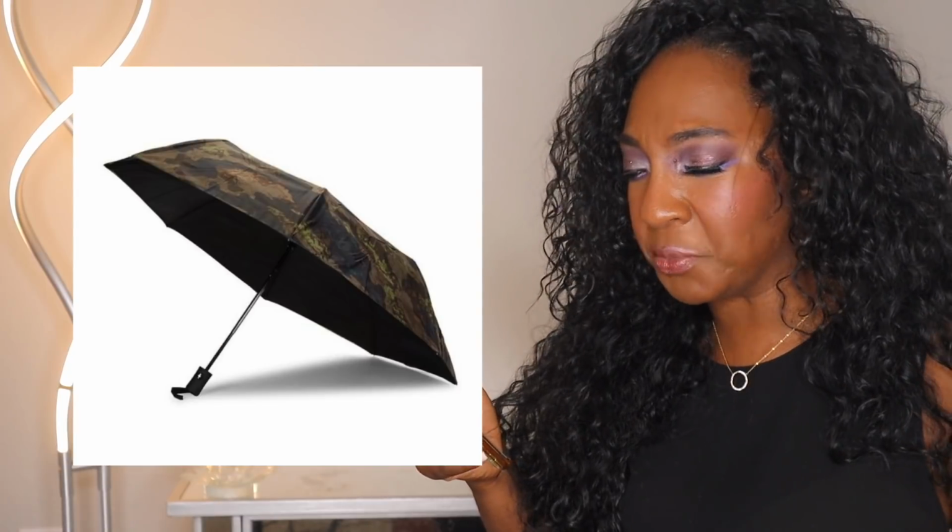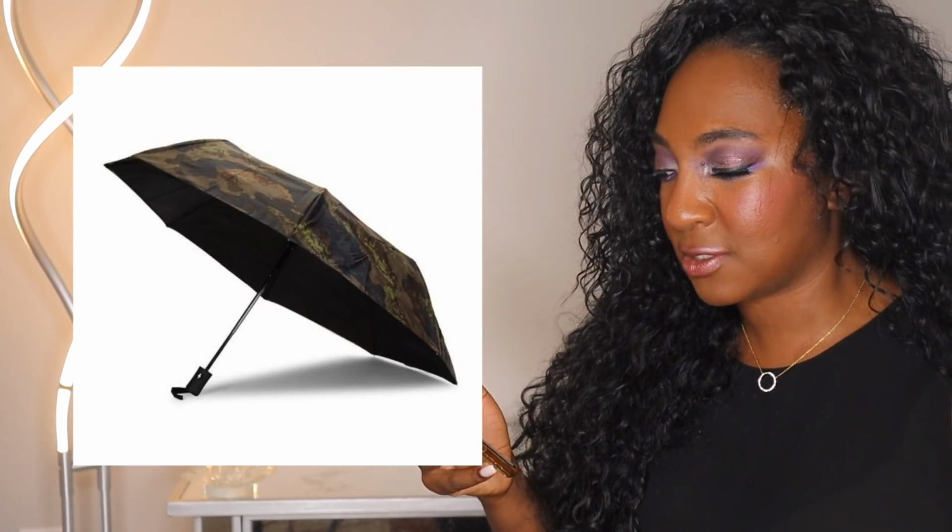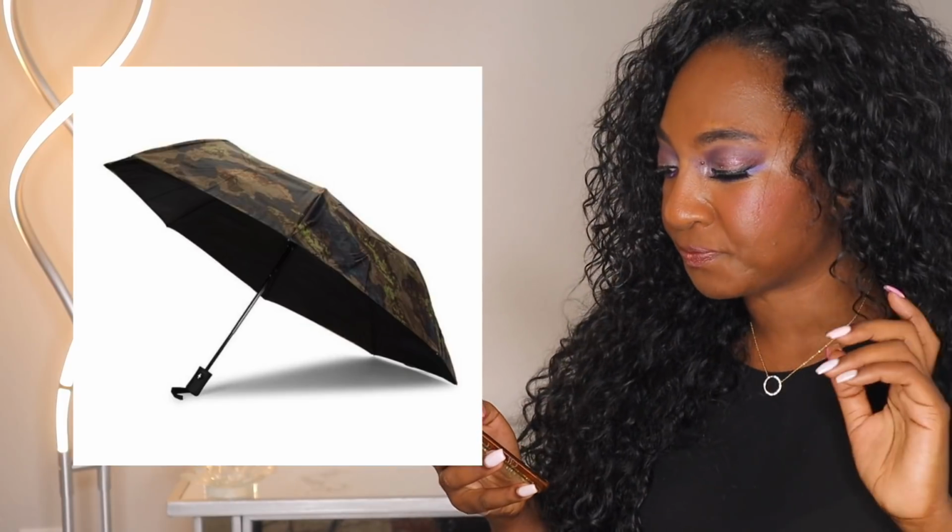Next up, I can't believe how fast this sold. It's an umbrella from Robert Graham, you know, the men's brand. I see this brand at the thrift store quite a bit. It doesn't move super fast for me. But because this umbrella sold so quickly, should I be on the lookout for their accessories? This was new with tags, great condition, just a camo umbrella.